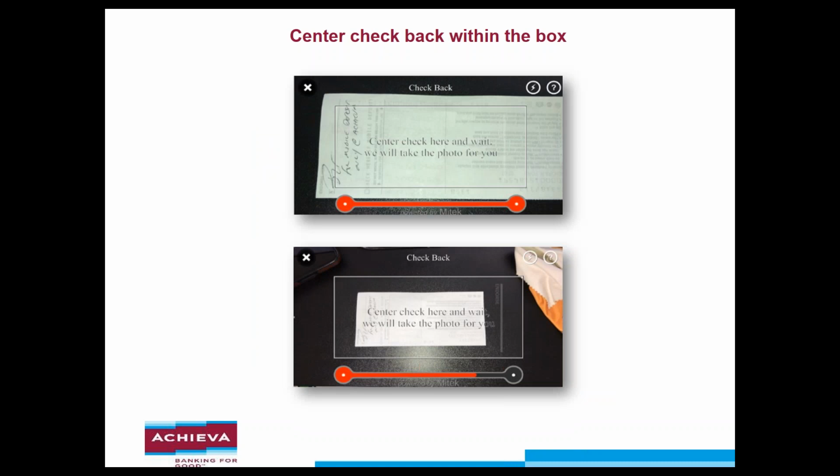It's going to provide you a guidance box with a red bar to help guide you, navigate you through, make sure that it can automatically take a picture of your check for you. And again, if it's not able to do that, it'll give you the option to manually take the picture yourself.